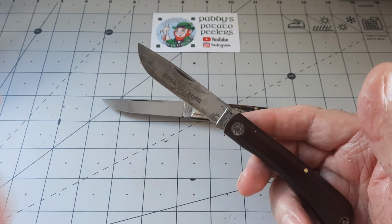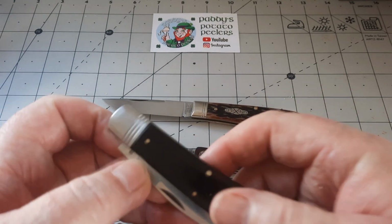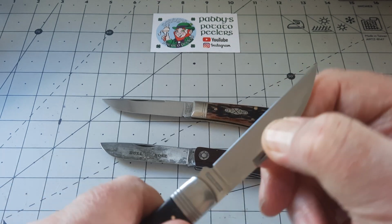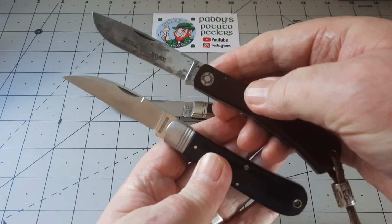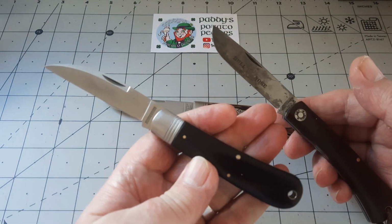But I mean, you have Case sodbusters. You have here's a work knife, typically from Rough Rider, which costs about £23 over here. Again, as big enough blade as this. This is £23.